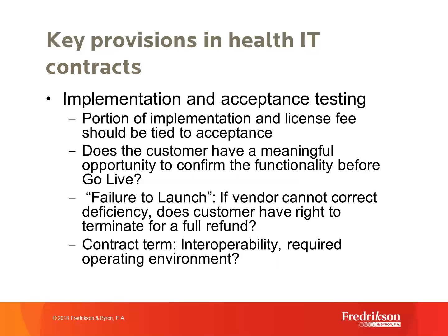Failure to launch, this is kind of, I'll call it a Steve Helland original. I admittedly don't get this. I fail to get this more often than I do get it. And that's where if during the installation it is so bungled or so problematic or there's such a disconnect with what you were promised and what's showing up, you have the ability to terminate and say, you know what, take it away and give us all of our money back. I maybe get this 20 to 25% of the time. But for those really bungled implementations, that can be a nice term to have.